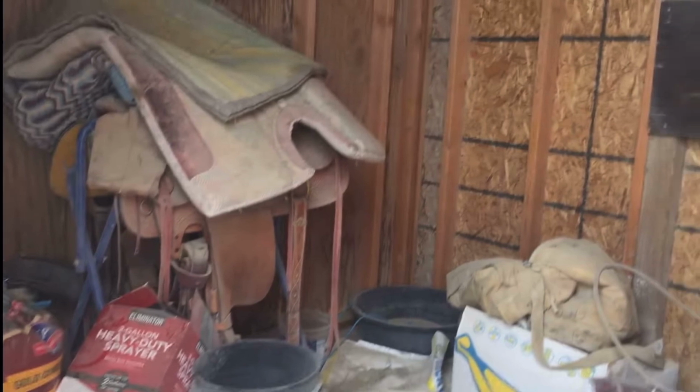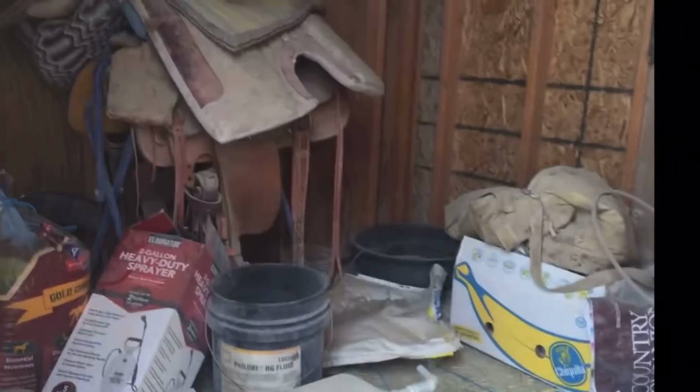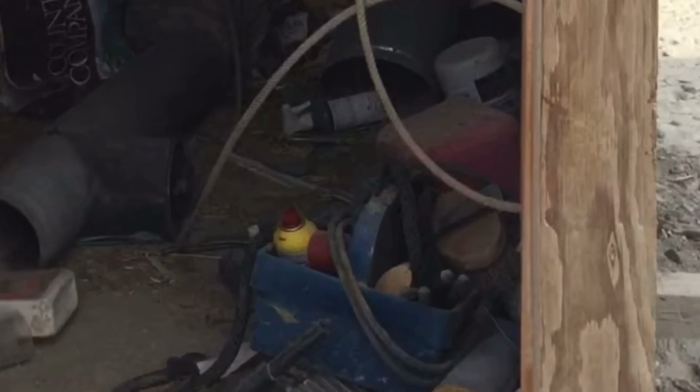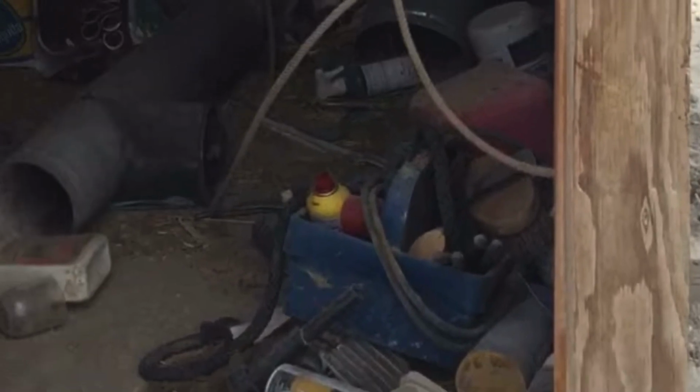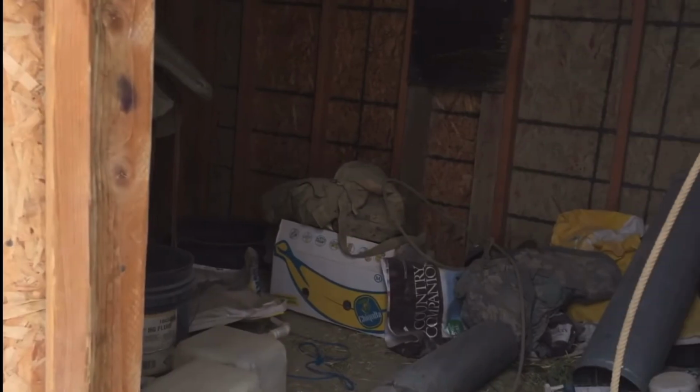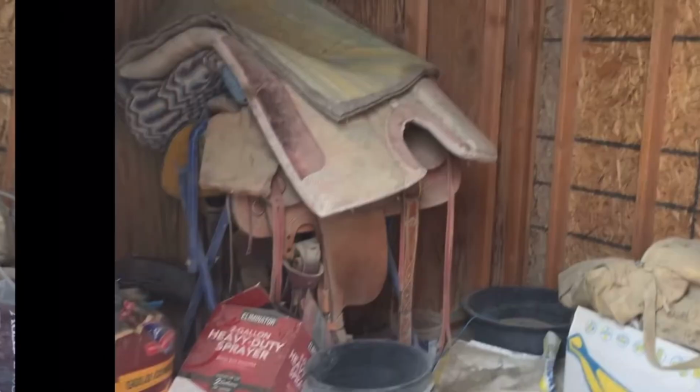But yeah, just wanted to show you what it looked like inside as for this shed. And if you notice anything out of the ordinary or anything that could have been used, possibly, make sure to list it down below. It's just some of that rope or piping. Maybe one of it could be like one of those pulley ropes.